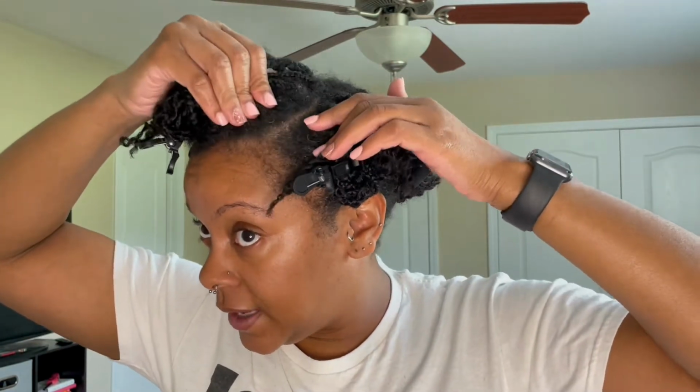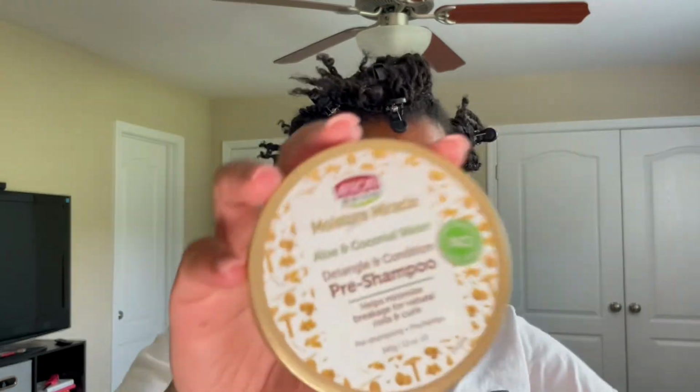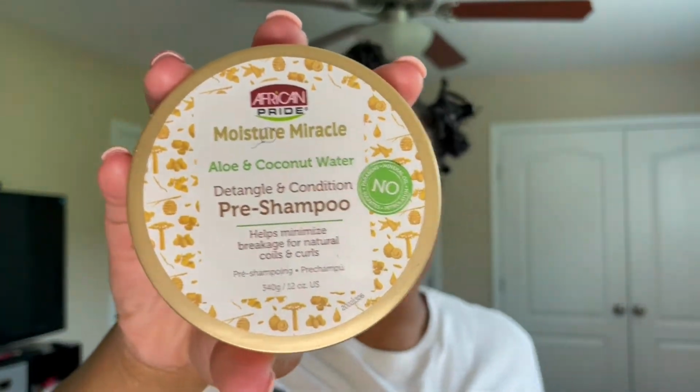I have not used it since. But now scalp needs a little TLC. So I am going to go in first with my pre-poo of choice. This is the top to it. Y'all already know, this is Bae. I'm debating if I want to use my Head and Shoulders on my scalp because of what I'm doing, what shampoo I'm using.